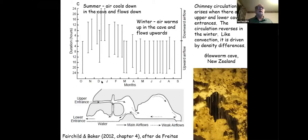But something much more gentle is shown by this cave. This is quite a famous cave called the Glowworm Cave in New Zealand, where there are glowworms in some of the passages. And this is a cave that has an example of chimney circulation, a circulation that reverses. So in summer, the air in the cave enters in the upper entrance and cools down and flows downwards, whereas in the winter, the air tends to warm up in the cave and flow upwards. So there is a reversing circulation between summer and winter. Some caves actually reverse even between day and night, but this is between summer and winter.